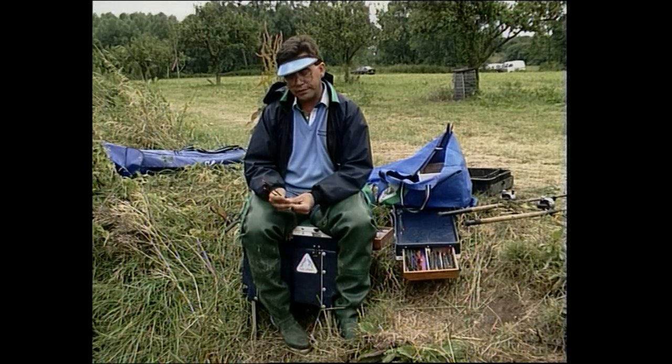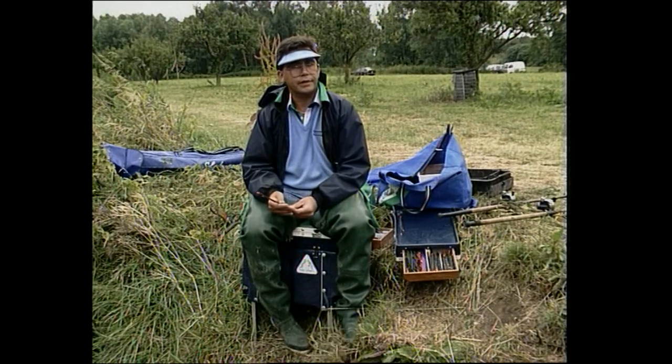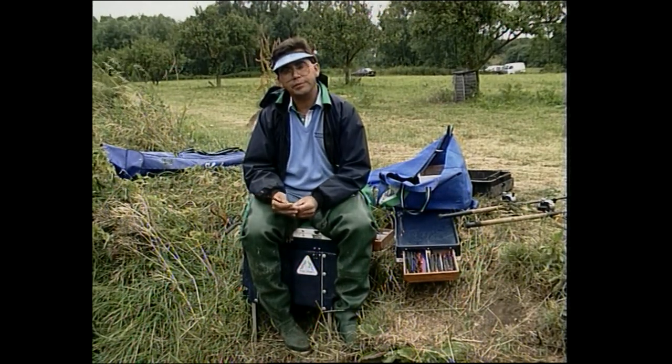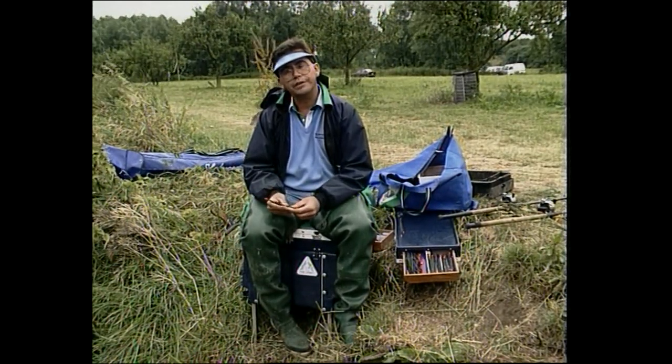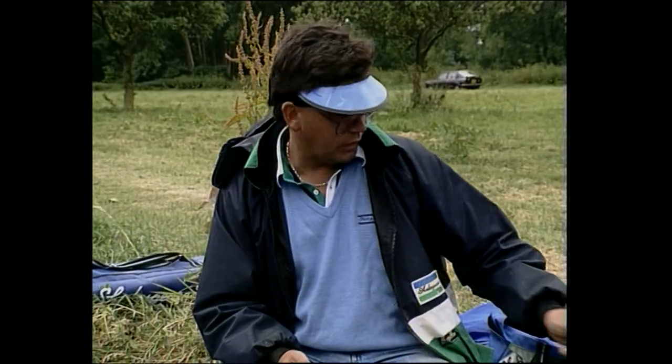That then covers the two main floats that we use. For rivers such as this, I don't use bodied floats. I know certain anglers that do, but for my type of fishing, I would rather use a longer or fatter piece of peacock. Right, let's have a look at our rigs.